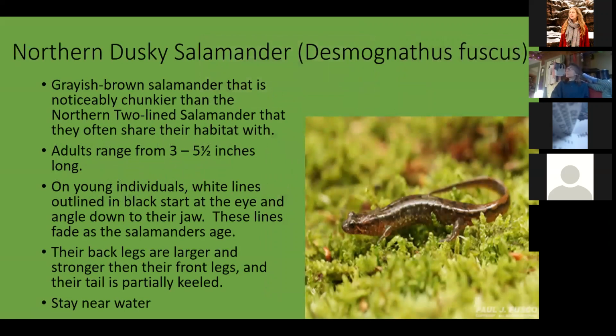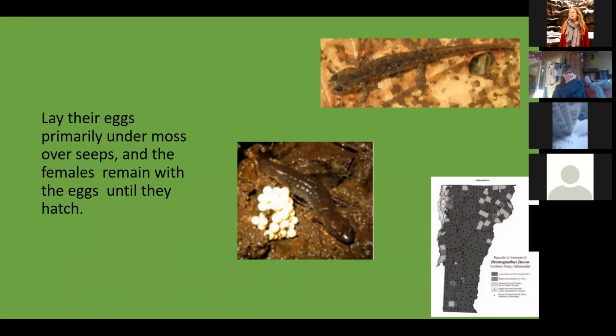Another salamander friend that hangs near the water is the northern dusky salamander. So they are a smaller salamander. They have more of a stout looking face, and they are grayish brown. They don't have any lines on them, and they are sticking near the water. A huge defining characteristic for them is that their back legs are larger and stronger than their front legs. So they're sort of leaned forward. And they lay their eggs under moss or overhangs, and the female remains with them as well.